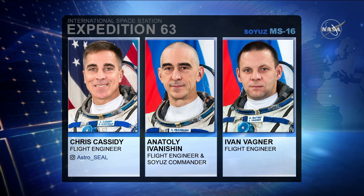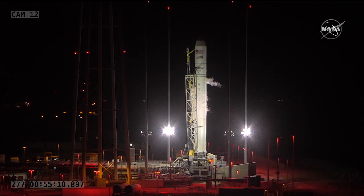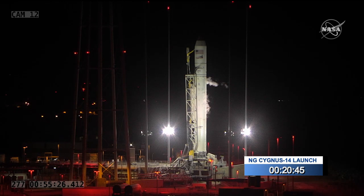Soyuz MS-16 spacecraft. That will come 8 days after the arrival of the next trio of residents to the International Space Station, NASA astronaut Kate Rubins, Sergey Ryzhikov, and Sergey Kud-Sverchkov of Roscosmos, who are in final training right now at the Baikonur Cosmodrome in Kazakhstan for their launch on October 14th in the Soyuz MS-17 spacecraft. Inside 21 minutes until launch, everything continues to proceed on track and on time for a liftoff at 8:16 and 14 seconds p.m. Eastern Time.